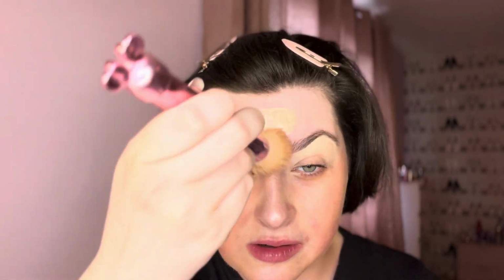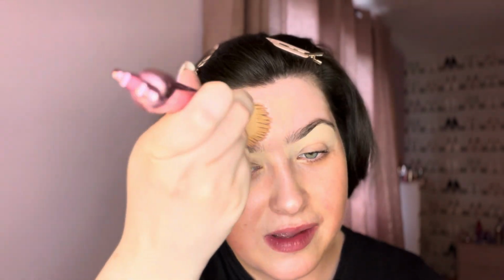Because literally look at the glow this gives. I genuinely don't think you could get a nicer product than this. I love it so much.